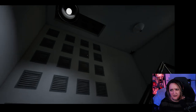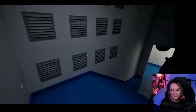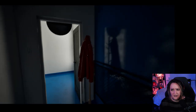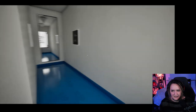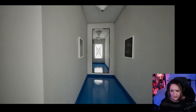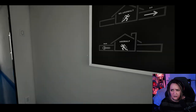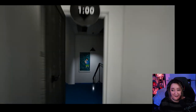We've got a whole bunch of vents. And a coat rack with a red jacket. Wait. Wait. What? Wait. Yes. Oh my gosh, that was so confusing.